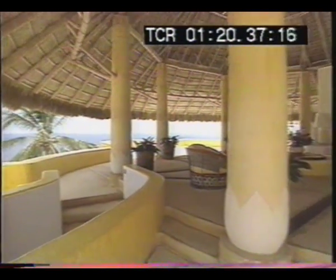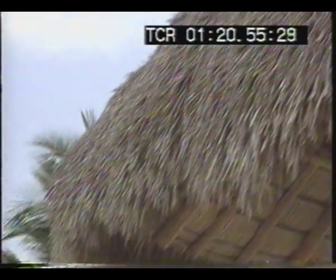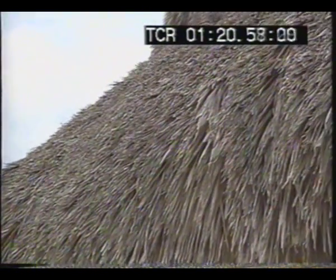On the second floor, the main living area is open air, sheltered by a palapa roof, a local architectural touch. So the construction of this palapa is unique. You have the weaving of the leaves. Each square that you see is about 50 leaves. So you can imagine how many thousands of leaves this is.